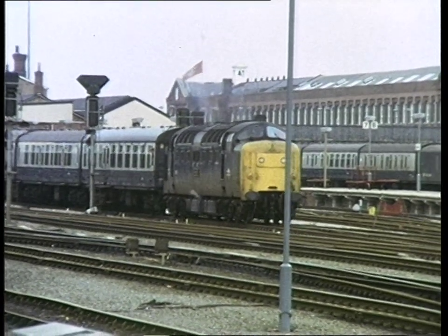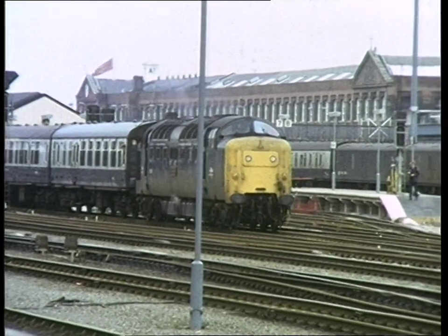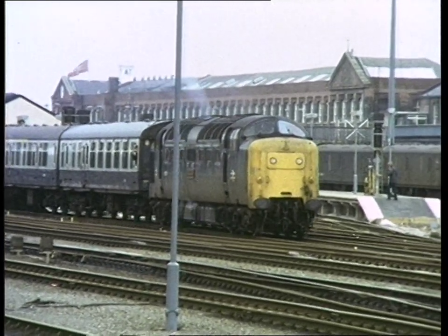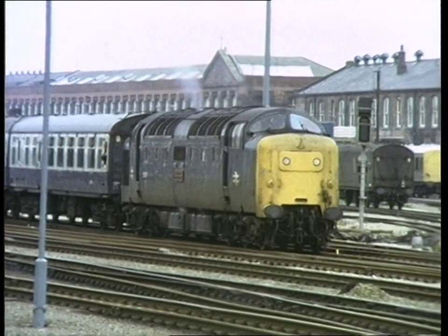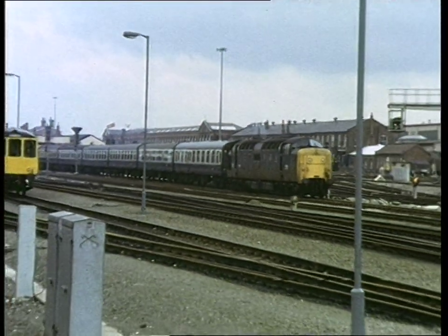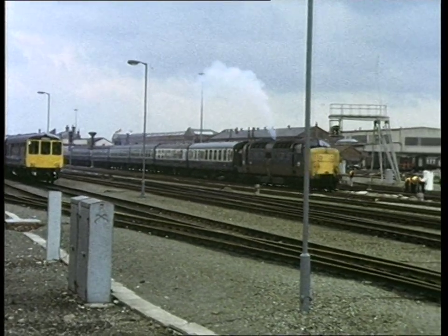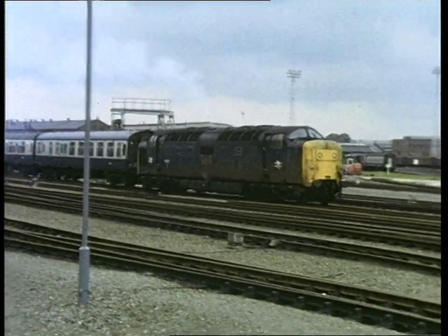The Deltics based at English sheds were named, in true East Coast tradition, after classic racehorses, whilst the Scottish ones bore the names of military regiments. All were maintained at Doncaster, and all, except for those which escaped the cutter's torch, were dismantled here after their final withdrawal from service in January 1982.